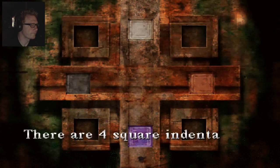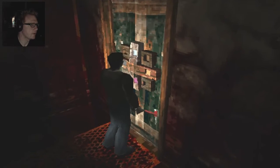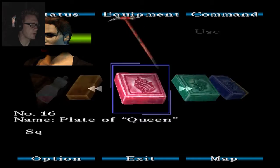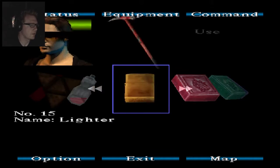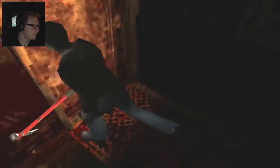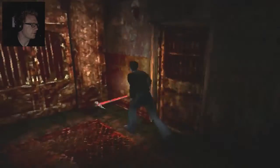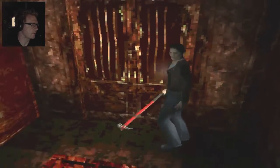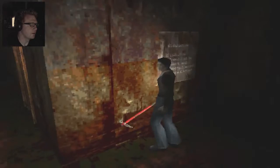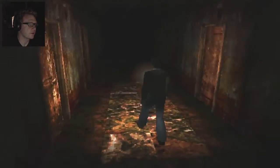It's locked. There are four square indentations on the door. Oh god, I remember this puzzle. I had so much trouble with it. Alright. Come back to that in a second. I want to make sure I actually have to... Yep, okay. Alright, so that is definitely the way we need to go.